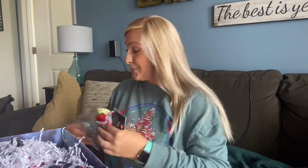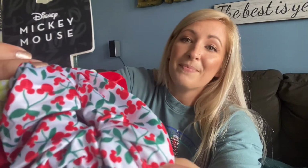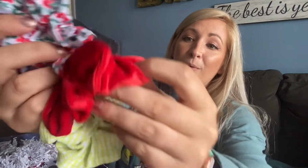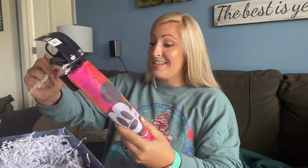Oh, they sent scrunchies. I have long hair, so when it gets hot in Florida, we like to put some scrunchies in. This one is Mickey Mouse themed, and it has little Mickeys on it. Then we have a nice plain velvet one. And this one is his signature little checkered. These are perfect just to wear as an accessory to the parks. I like to just do this with an outfit. And of course you can use it if you want to put your hair up. I like it because they don't make a lot of bumps in my hair, especially in the summer heat of Florida. It's nice to put a scrunchie in and not have to worry about having a big dent in your hair when you take out your ponytail. So that's amazing.